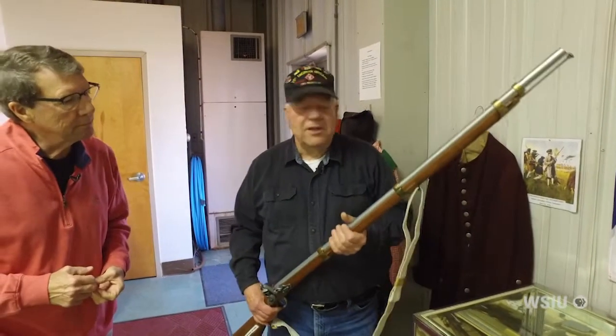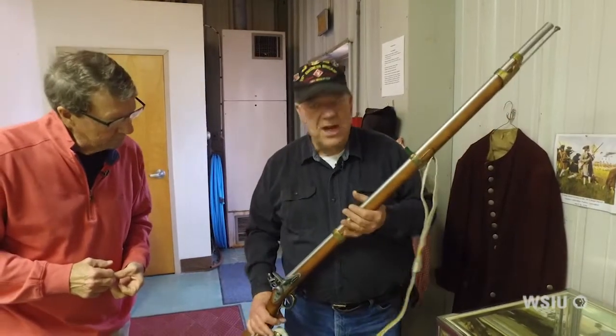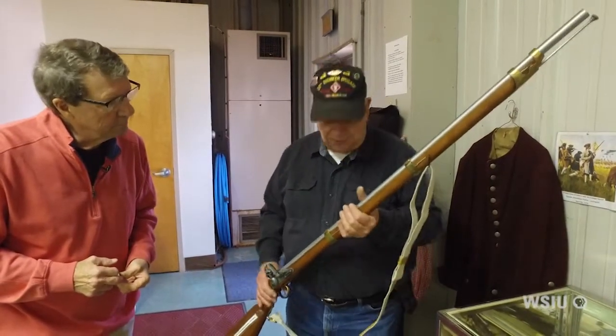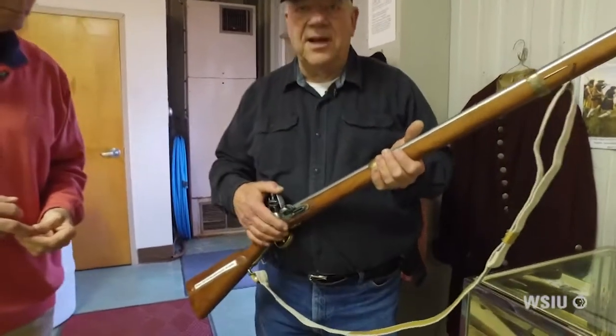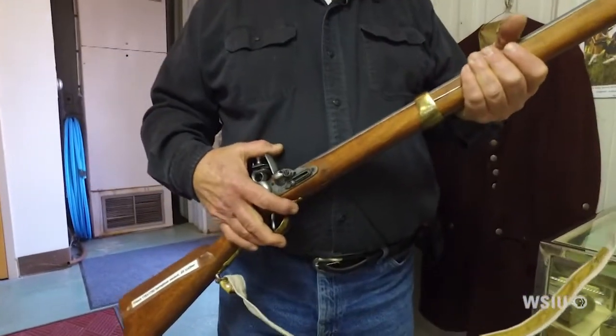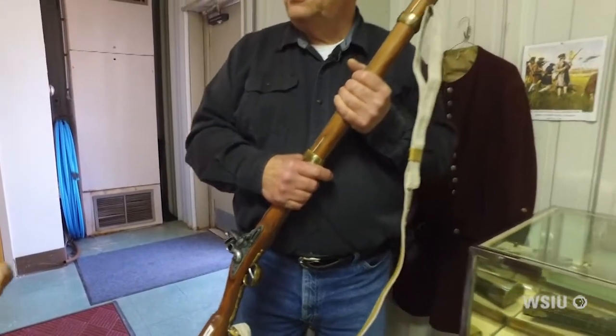And this is the 1777, I believe, Charleville musket that the French sent to us after they joined the war. Well, actually, they supplied us some before the war. And it's a single-shot muzzleloader. It's a flintlock. Would you like me to go through loading it real quick? Sure. Let's show us that.